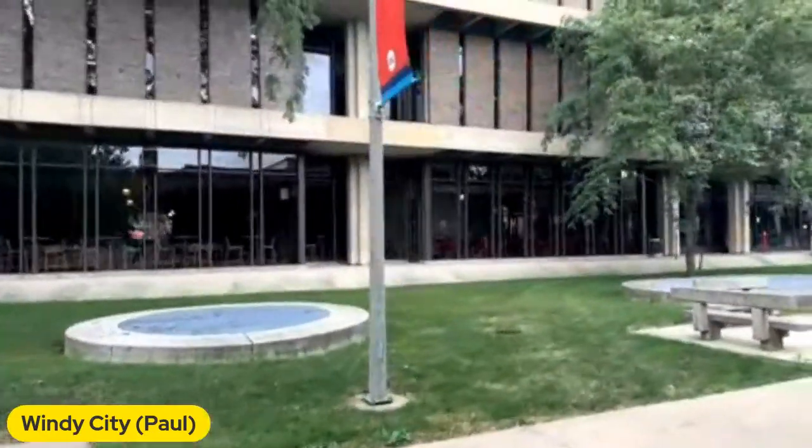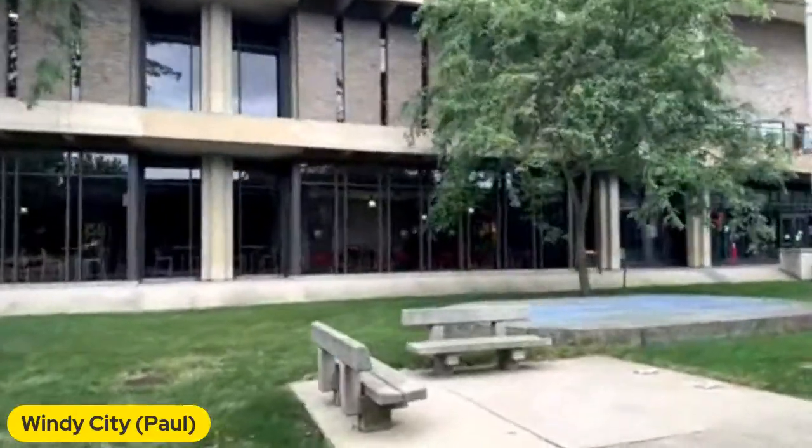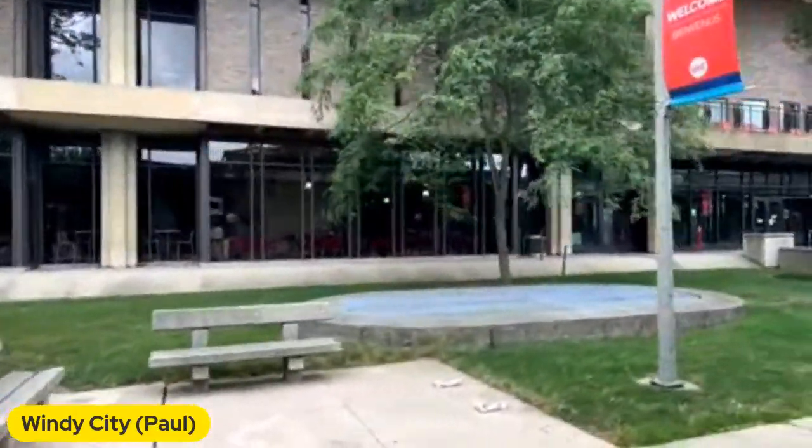Here we can see another cafeteria, and it's part of another student center. I can see the Panda Express signage here.